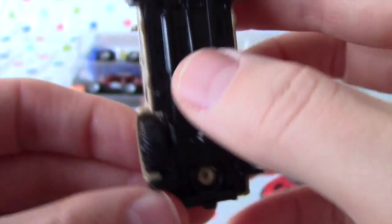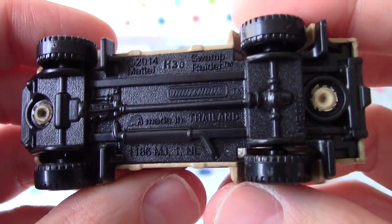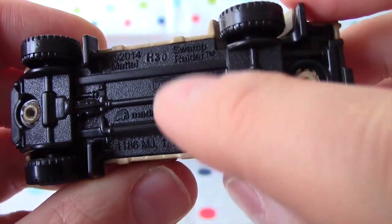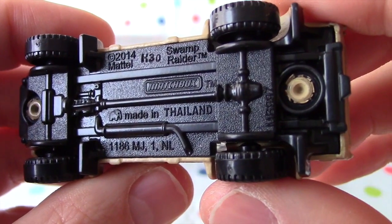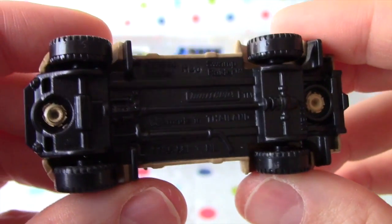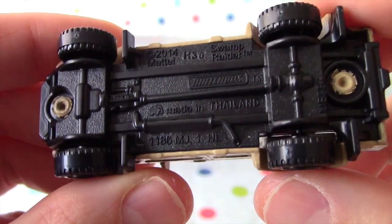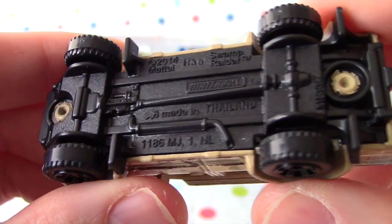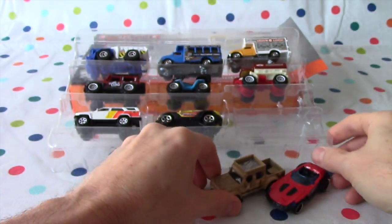Okay, what does it say this is? Can we read it? It says it's a swamp raider. Aha, that does ring a bell. Swamp raider up there. It does ring a bell, so maybe we do have one of these before, but that's okay. Now we have a little Matchbox car we can give to our friends or donate to those in need, right? That's right, Jabu. It's a lot of fun, though. Yeah.